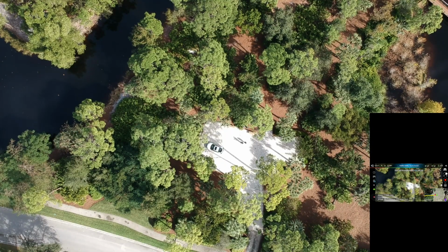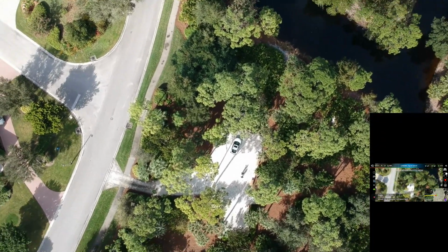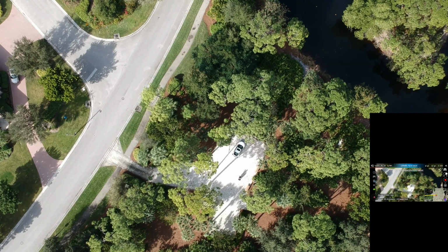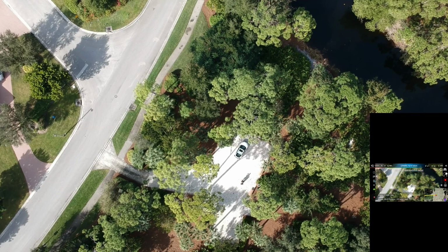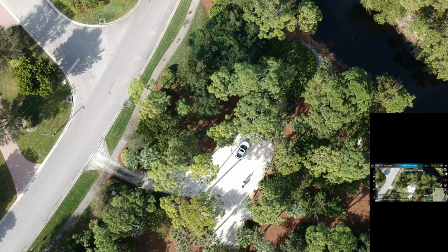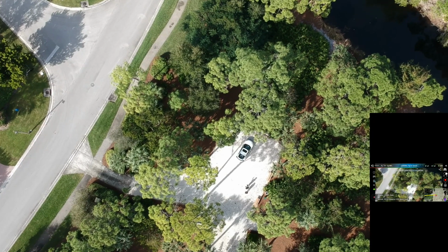Here we are, folks. Here she's doing her turn. She'll land right by us here. Okay, Marianne, look up and wave. 310 feet altitude, 0 feet distance, 60% battery.